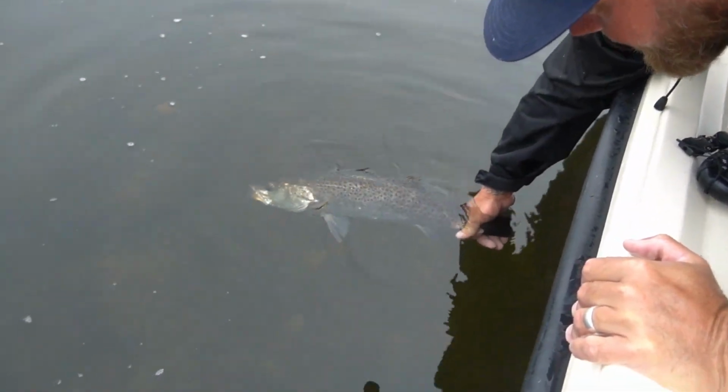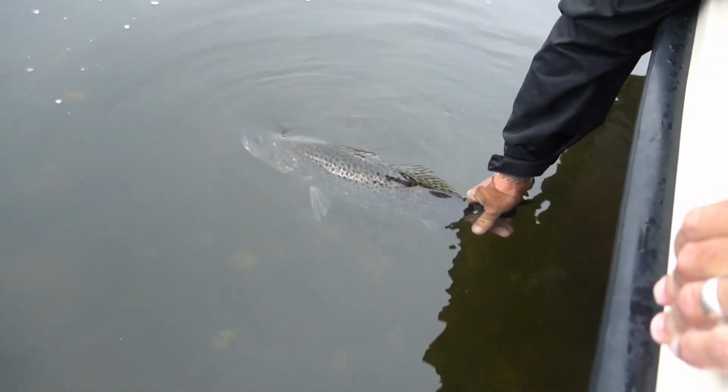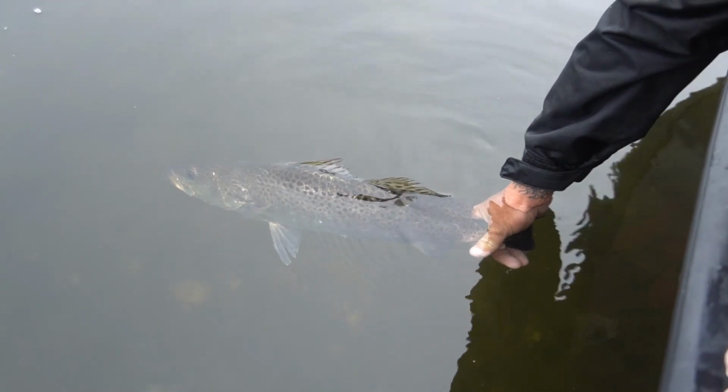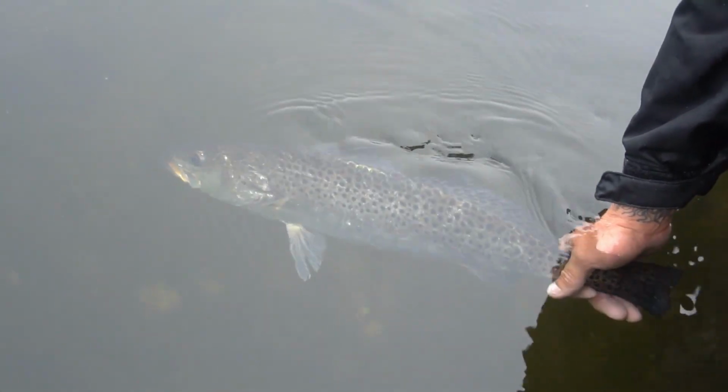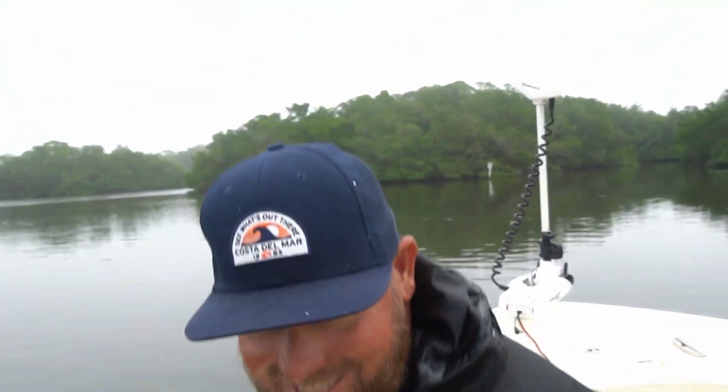Look at his spots in the water, guys. This is the one we just cut to take a picture of. He's about 21 and a half. But look at the spots on that fish. What a pretty fish. Get out of here, fella. There he is. Got him, dude. What an awesome fish.